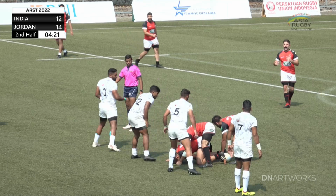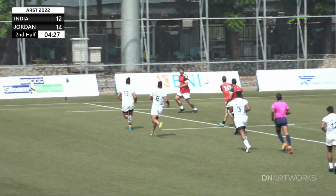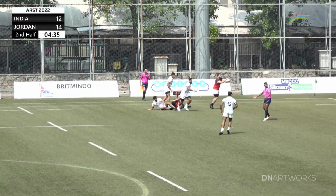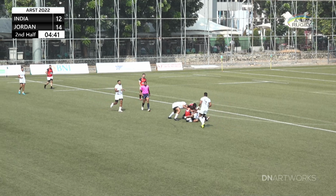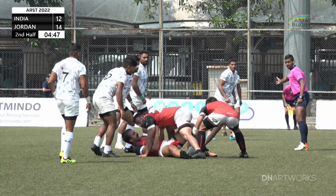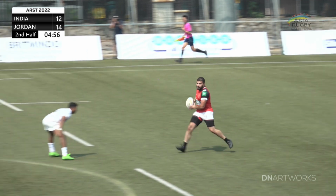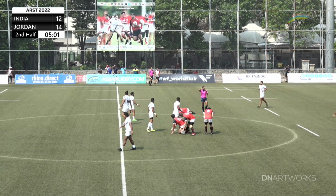There's no one there at scrum half. There is now from Jordan. Jordan happy just to catch and pass, but they're not actually going forward. Still on their 22, Jordan. India defending well. No one there at scrum half for Jordan. Now he comes in. Big, thumping run here from Jordan's number 2, Abed Al-Hakim. Getting the ball away there.